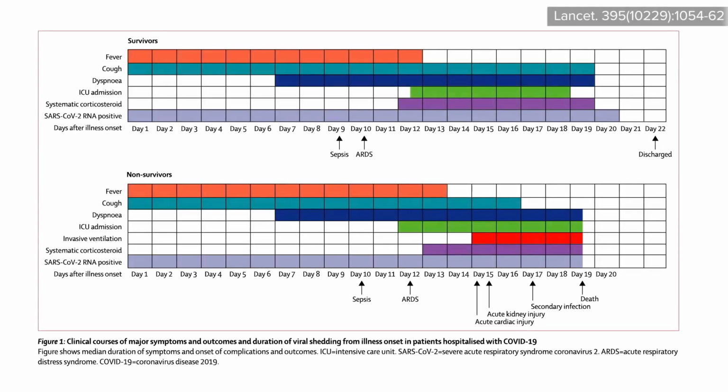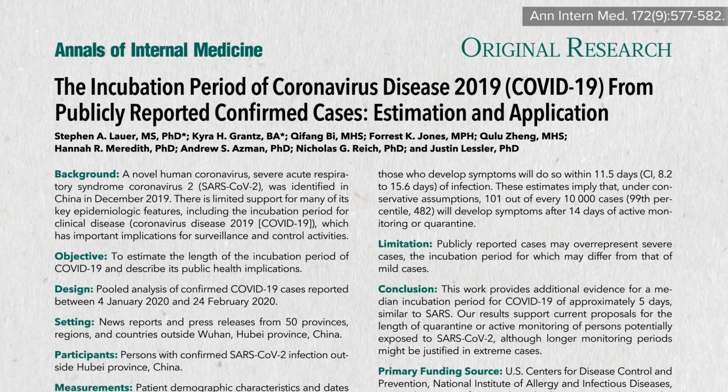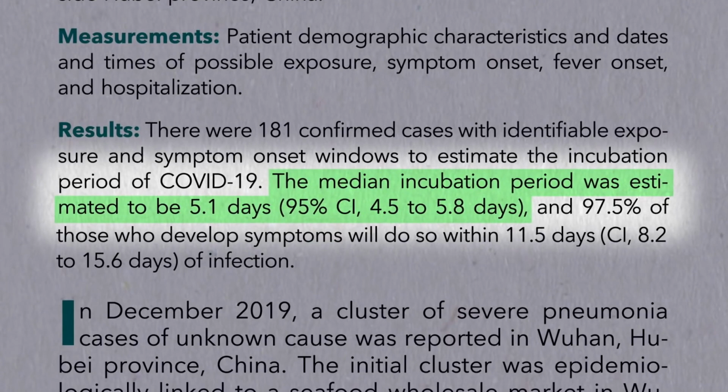What does the clinical course of COVID-19 look like? It tends to start with fever and cough, but before then, the average incubation period, the time between the moment you get sufficiently exposed to the virus and the moment you start showing symptoms, seems to be about 5 days. So almost a week goes by when you're infected and potentially infectious before you even know it.